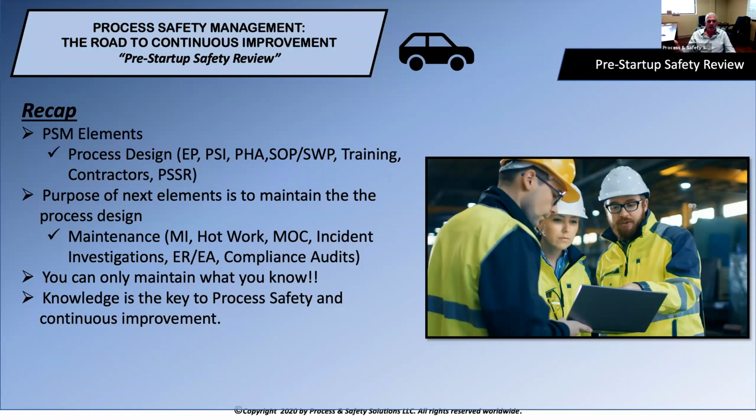We also have a change management system, or the MOC, that we'll use to make sure we're managing any changes that we make to that PSI and any changes that we make to those procedures, et cetera, that we just talked about. If we're doing a good job of investigating any incidents, and including those near misses, then we're going to make sure that we make those changes to the process to make it even safer. So an incident investigation typically is going to involve a management of change process, and we're going to change something to make that process design better so that we don't have those incidents in the future.